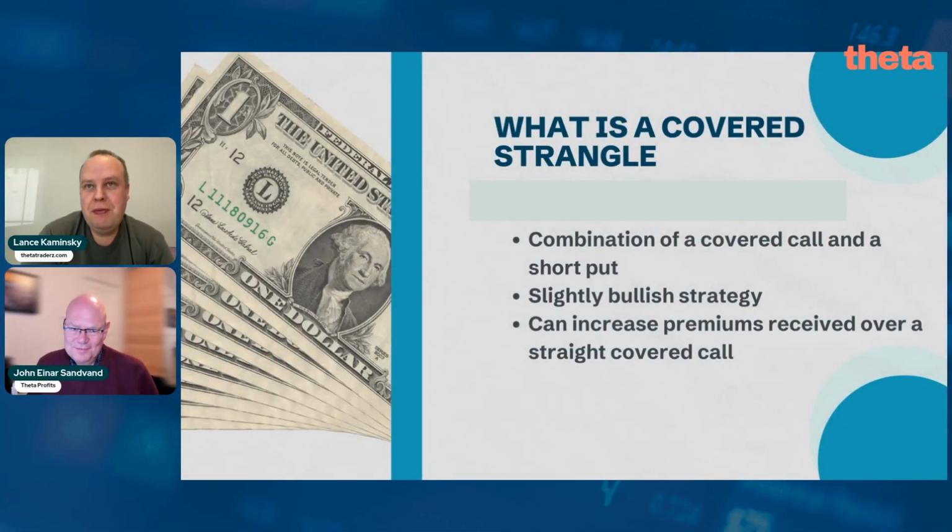Okay, so first, a regular strangle without being covered is when you're selling a call and selling a put. A covered strangle is when you already hold 100 shares of stock and then you sell the call and sell the put. By holding the 100 shares of stock, it would be a covered call. So if the price of the underlying goes up dramatically, you're still okay because you have those 100 shares of stock. And then you have a short put as well. You're willing to take in another 100 shares of stock and obviously be okay with that if you get it. So it's essentially a covered call and a short put combined together.